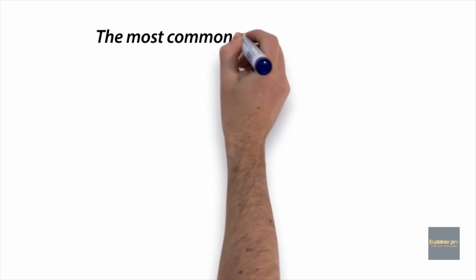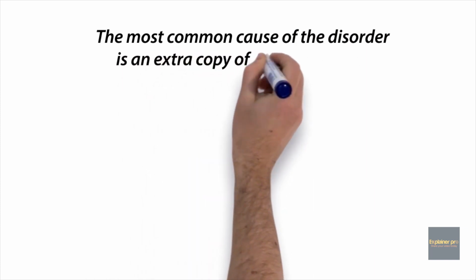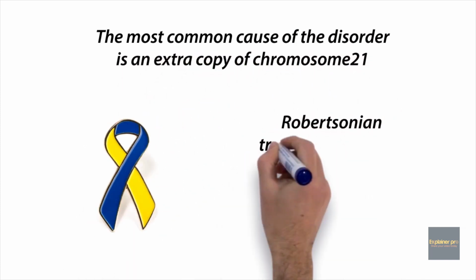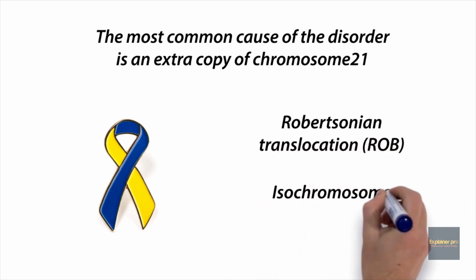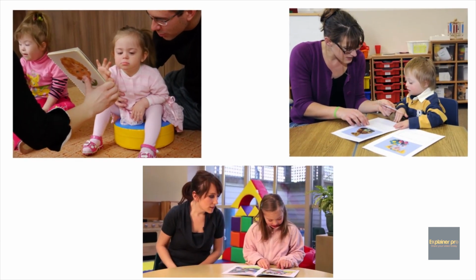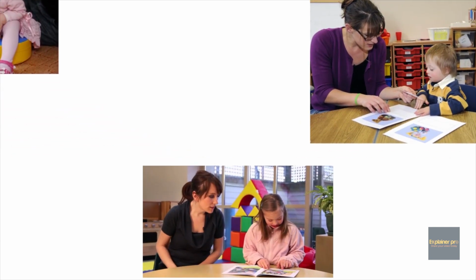The most common cause of the disorder is an extra copy of chromosome 21. Other common mechanisms that can cause Down syndrome include Robertsonian translocation, isochromosome, or ring chromosome. Education and care improve the quality of life for children with Down syndrome.